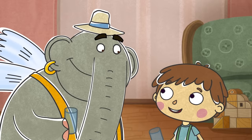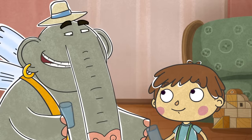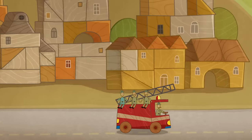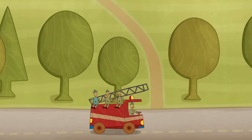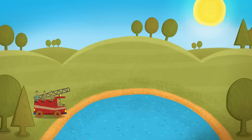I like the fire truck. It's so cool! The firemen love their truck very much, too. They clean it, they keep it in working order and probably use it to go out of town over weekends.